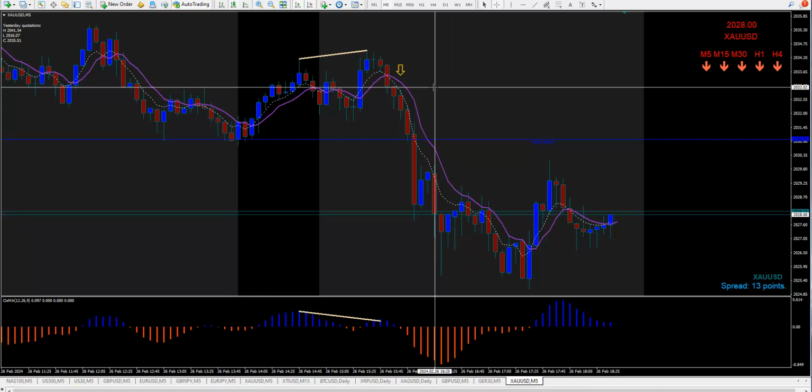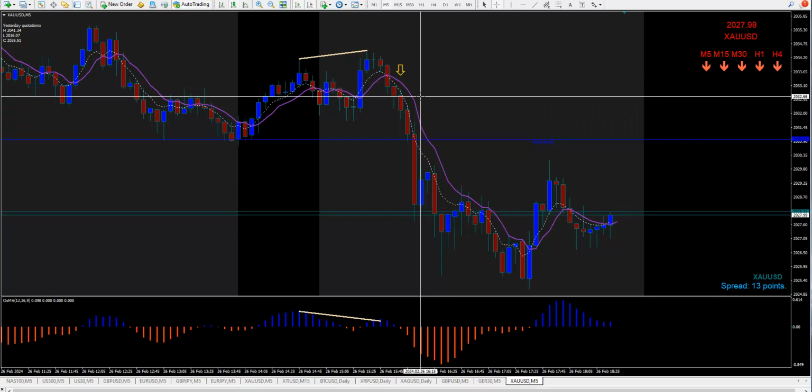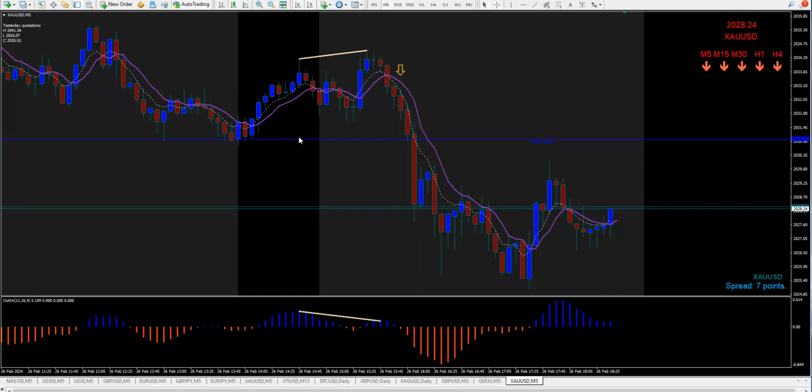So, if you would have sold it right there, well, let's just say you sold it there. Your stop is always at the swing high, right? 18 pips right there is the stop. How far did it go down? 70 pips. It's basically the same as the other trade on the 15 minute, okay? But anyway, there's that trade.